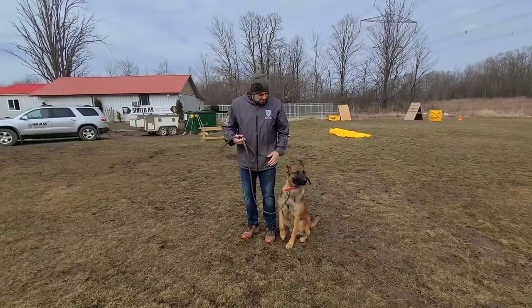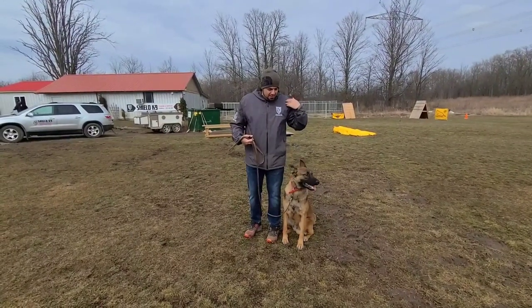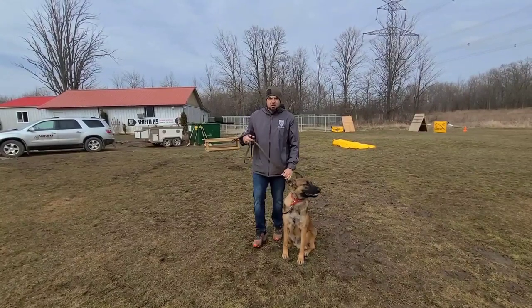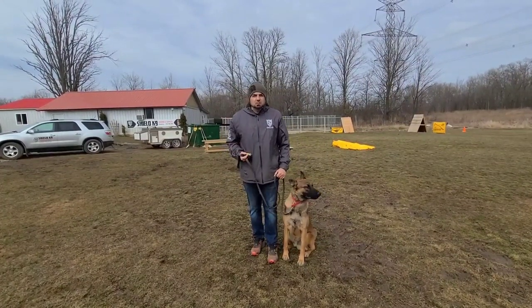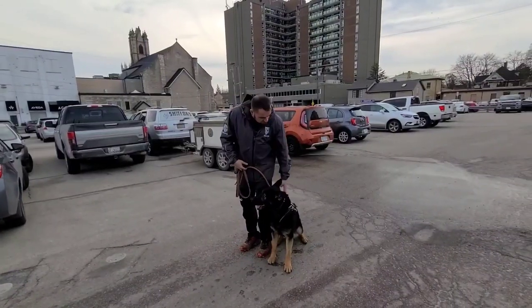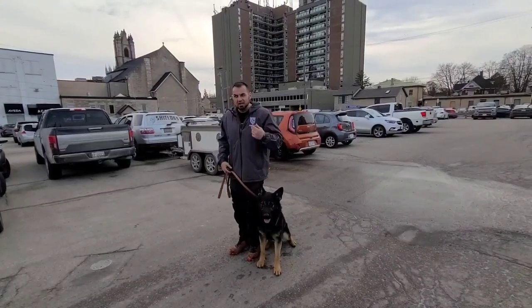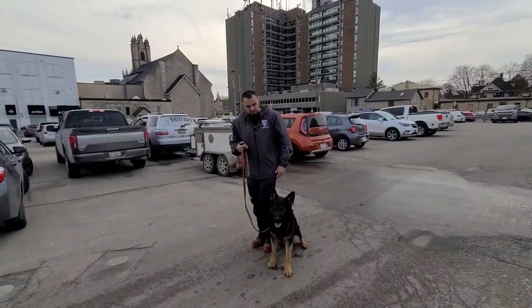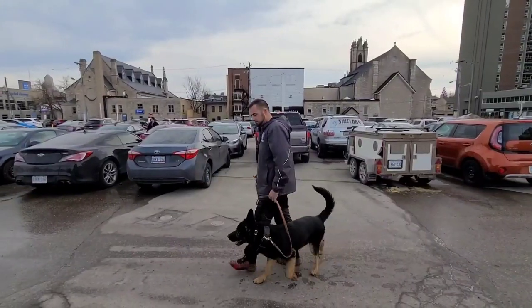If he makes a mistake, so you see his shoulder and my shoulder line up, his foot and my foot line up. If he gets in front of me, I'm going to do that, and I'm going to catch him with the electric. So his shoulder and my shoulder need to line up. He's a dog that has a tendency to forge, right? And by forge, I mean he's always a little bit in front.